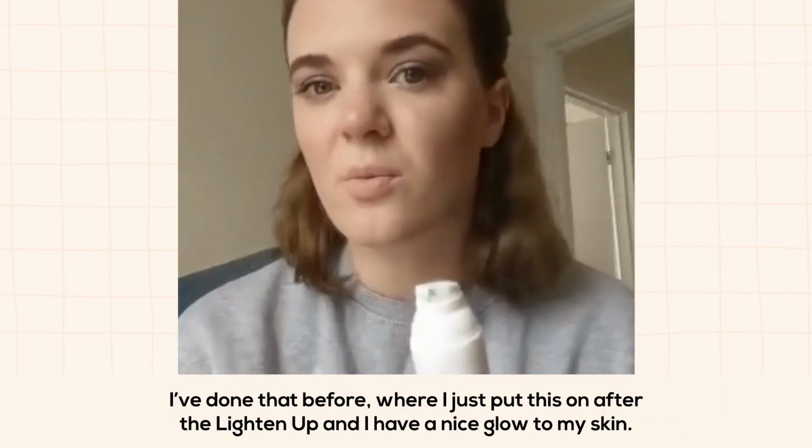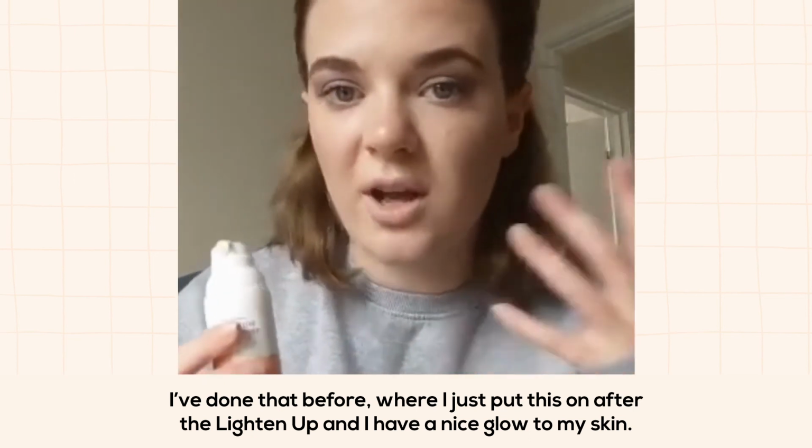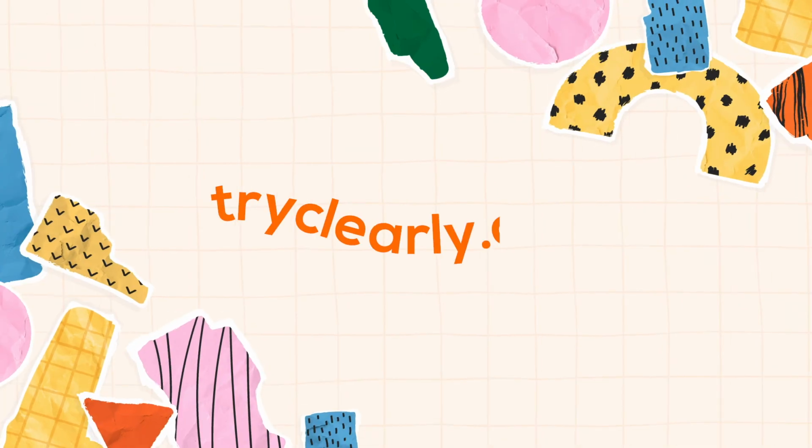I've done that before where I've just put this on after the Lighten Up and I've got a nice glow to my skin. So it's very, very good to sit under makeup as it is now.